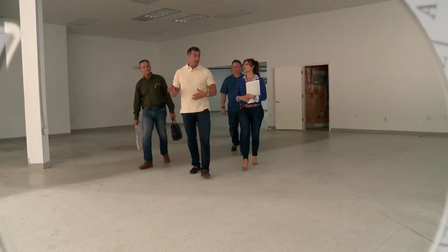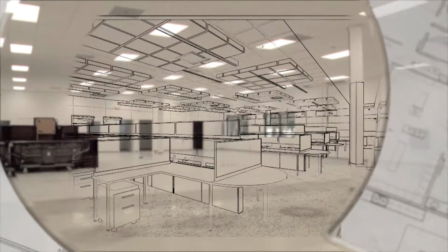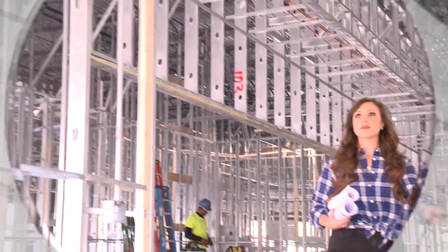This is my client, Mark Alfieri, founder and chairman of Brandstar, and that's Carmen, his chief operating officer. They've asked me to take this building and turn it into a modern and efficient workspace. It's going to be a challenge, but in the end, the new space will be functional and most definitely fabulous.